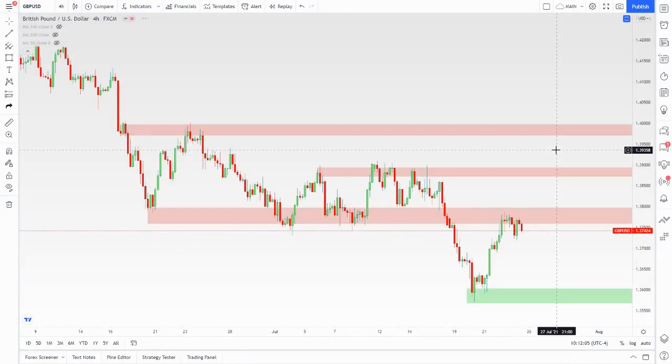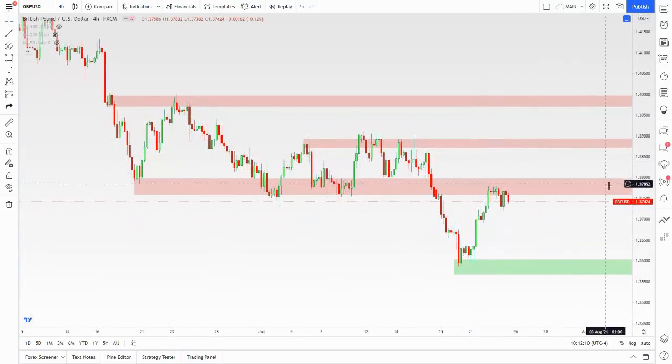Next, we'll take a look at the pound dollar. I am short bias on this one. I actually have a short position open that I shared inside of the group.